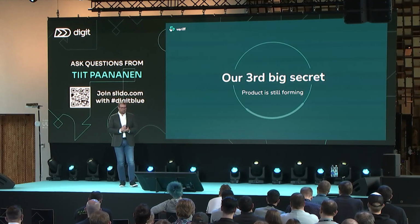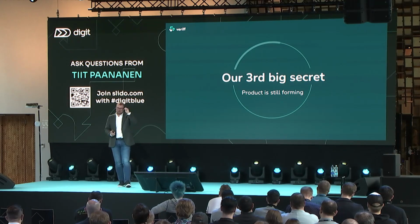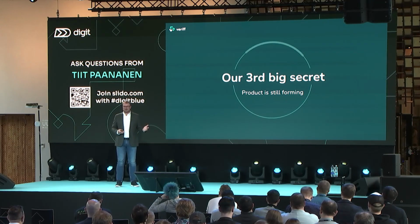And our third big secret, of course, when I put my product manager hat on again, is that the product as a function is, of course, still forming.